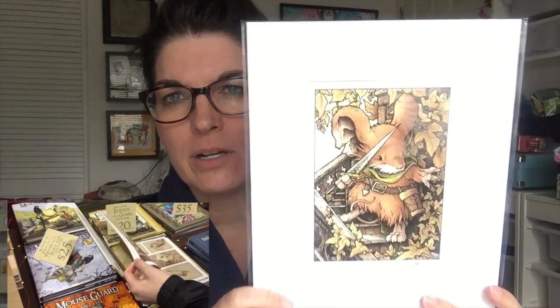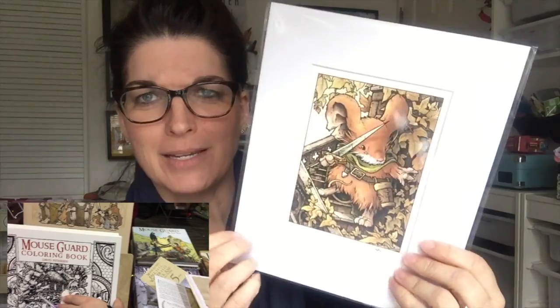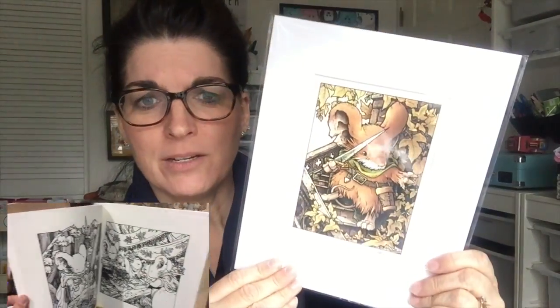Then we went back to this guy. Now, he does Mouse Guard, I believe it's called. And we got one of his prints, and it's nice. It's got the mat and everything. This was only $10. I should probably tell you the prices.